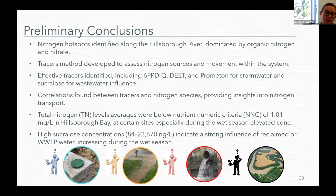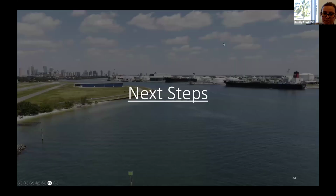We developed the tracer method where we do have effective tracers identified. Want to add some more in the future, but we did find correlations between those tracers and the nitrogen species. Overall, the total nitrogen levels were below the nutrient numeric criteria. There's areas to definitely dive deeper into in the wet season specifically for phase 2 of this study.